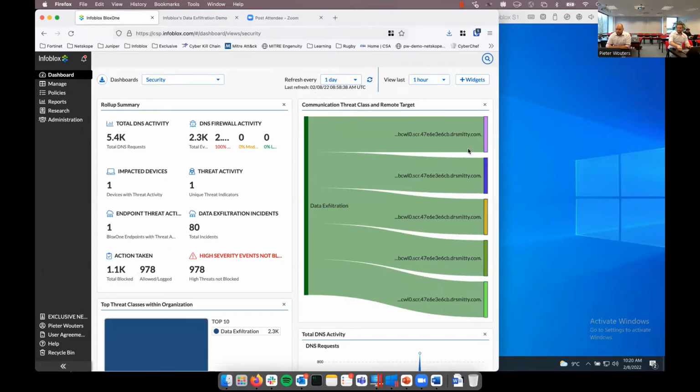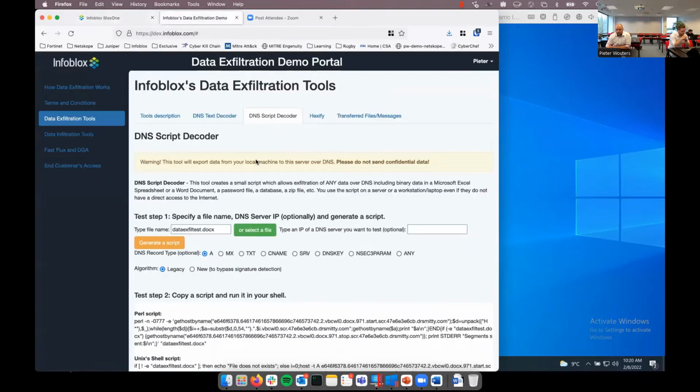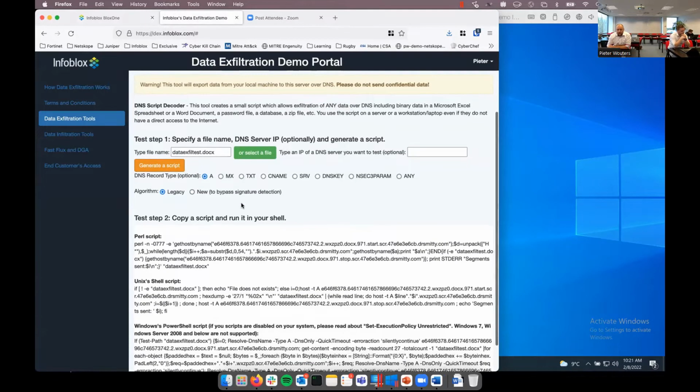All right, so I've got two screens going on here. I have one part being my virtual machine, which, as you can see, is running a BloxOne endpoint agent and a SentinelOne agent. What I'm going to use for the data exfiltration is a demo portal provided by Infoblox, where we're going to run a script based on a file name. So as you can see on my desktop here, I have a file called data exfil test. I use that file name here, and I will let the exfiltration portal generate the script for me.